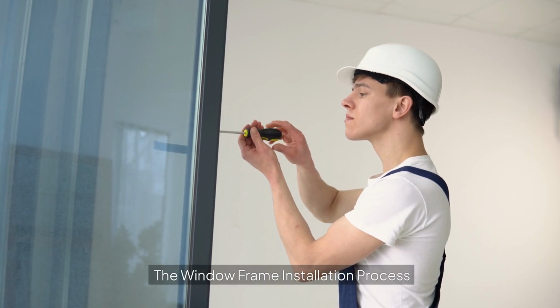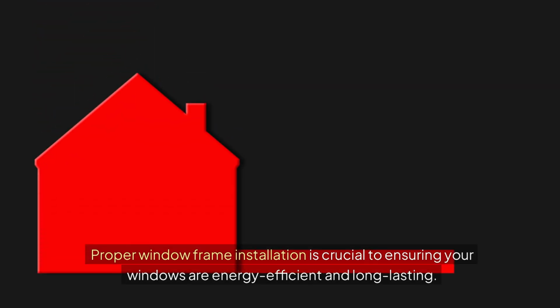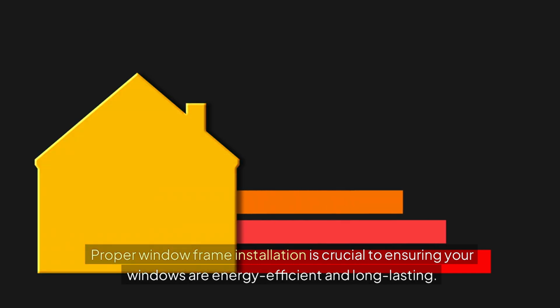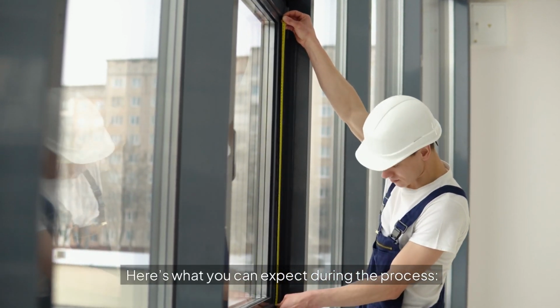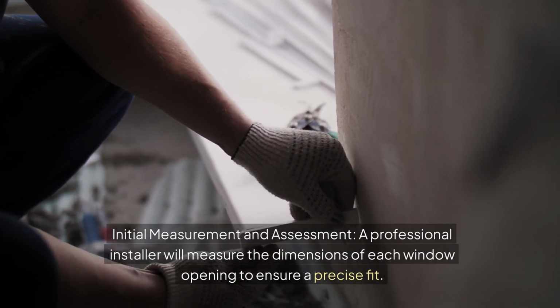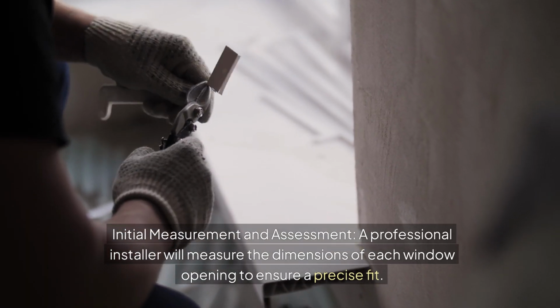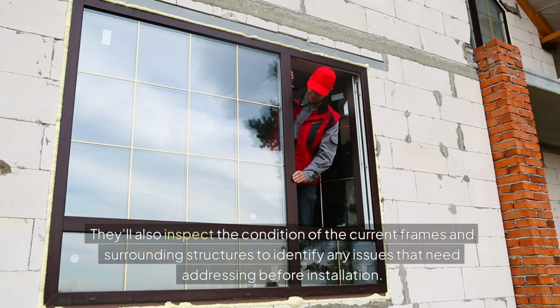The window frame installation process. Proper window frame installation is crucial to ensuring your windows are energy efficient and long-lasting. Here's what you can expect during the process. Initial measurement and assessment. A professional installer will measure the dimensions of each window opening to ensure a precise fit. They'll also inspect the condition of the current frames and surrounding structures to identify any issues that need addressing before installation.